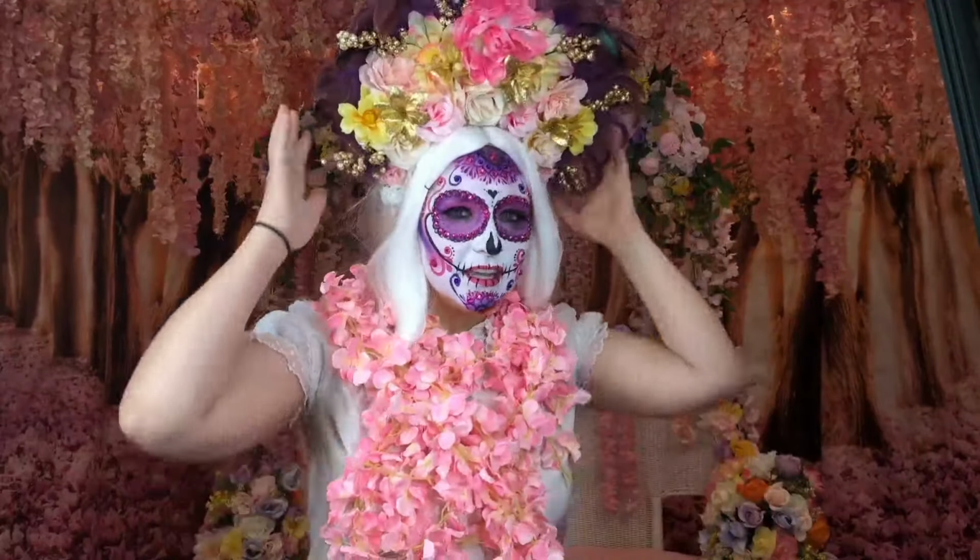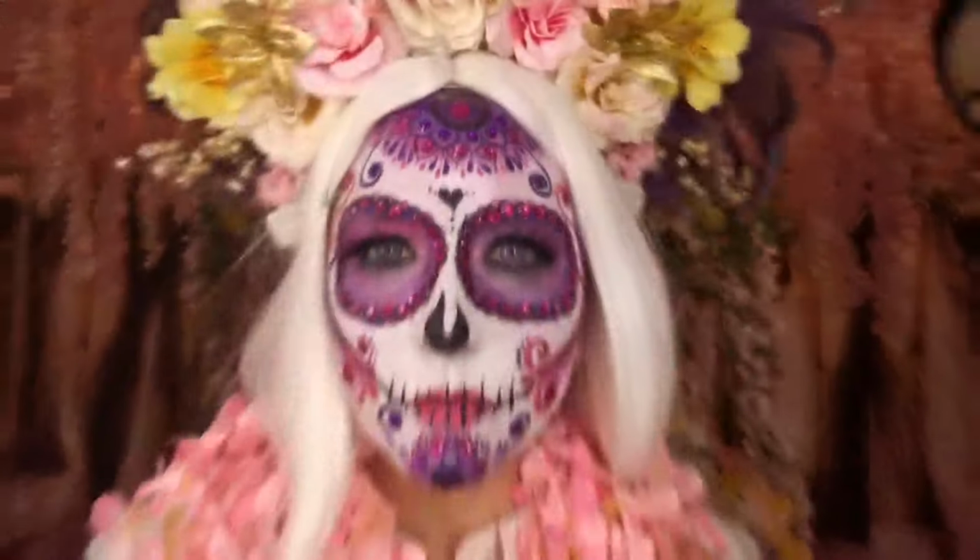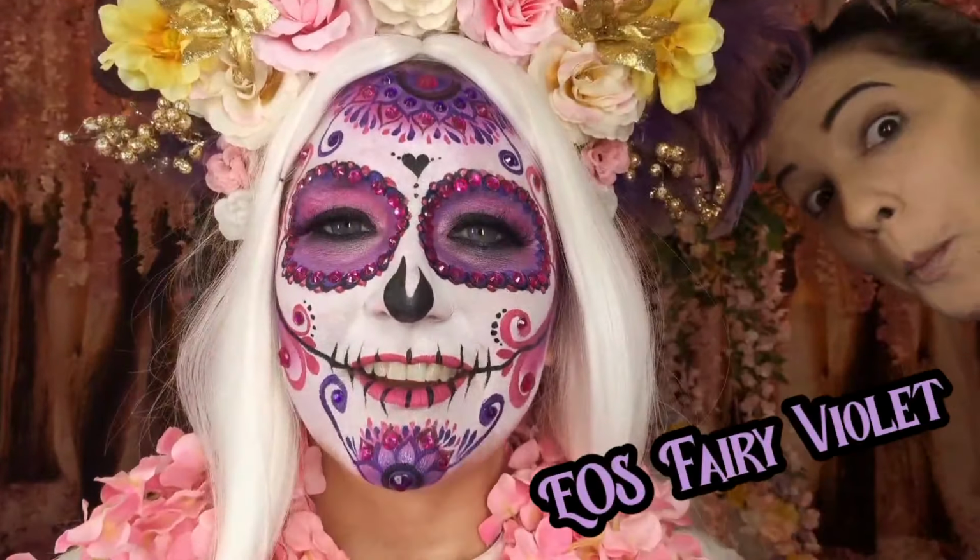Okay, guys, so this is it. Oh my gosh, it looks amazing. I've got the headpiece, the wig, and everything. Oh, this is pretty. Okay, guys, what do you think? This is the violet contacts.